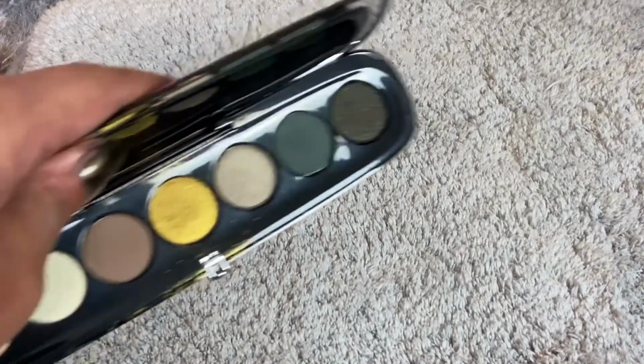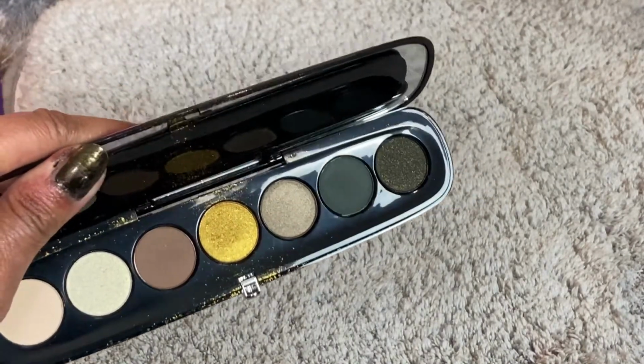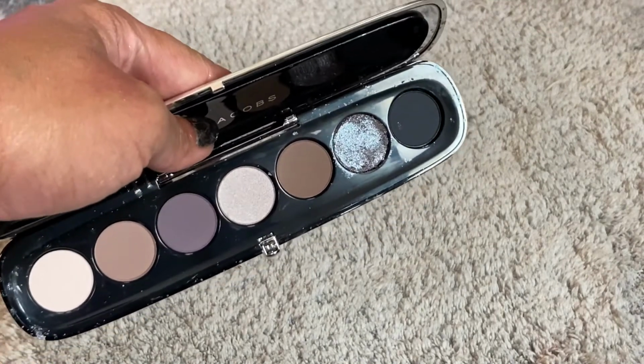This is a fall palette. It's got that cool tone brown. It's got those greens, that gold, and that taupe. This is one of my favorite luxury palettes. Then you have the Stiletto, another favorite. This broke in the mail. The second to last shadow, but it's gorgeous. I love it. Another Marc Jacobs palette is the Smartorial.